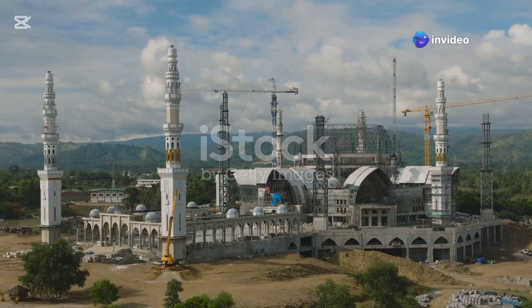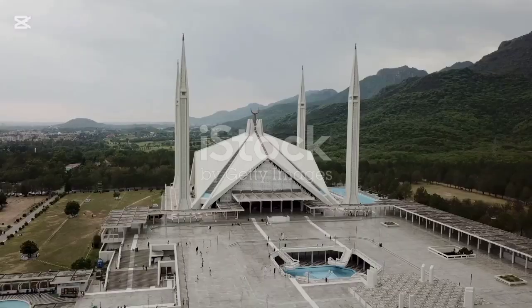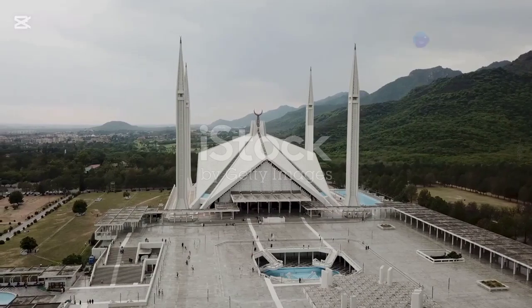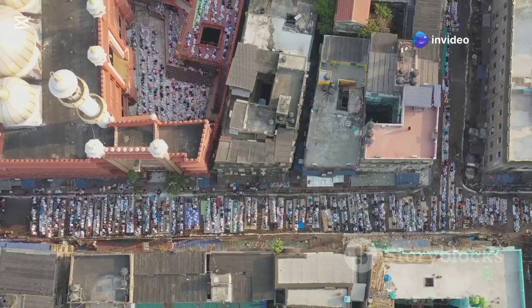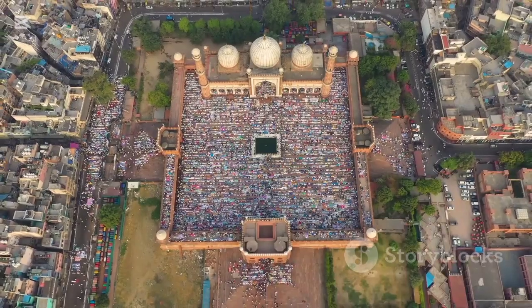After years of meticulous planning and tireless labor, the Faisal Mosque stood complete. Its gleaming white marble and soaring minarets dominated the Islamabad skyline. The mosque's inauguration in 1986 was a momentous occasion. King Fahd bin Abdulaziz of Saudi Arabia graced the occasion as chief guest. Dignitaries, religious scholars, and thousands of worshippers attended the ceremony.